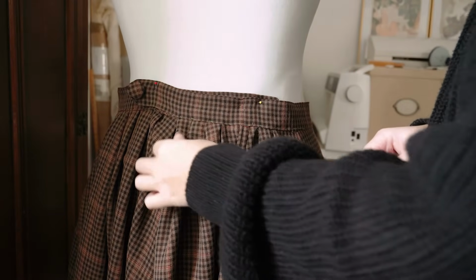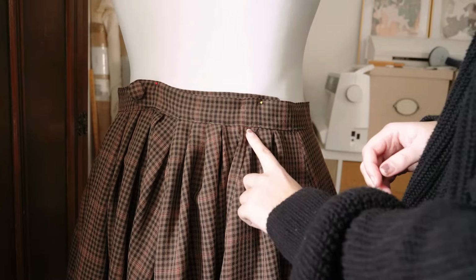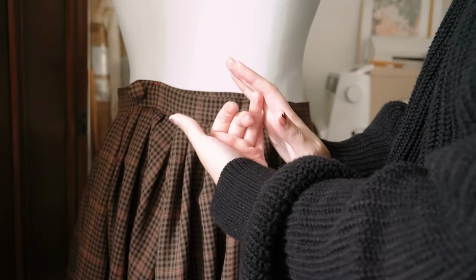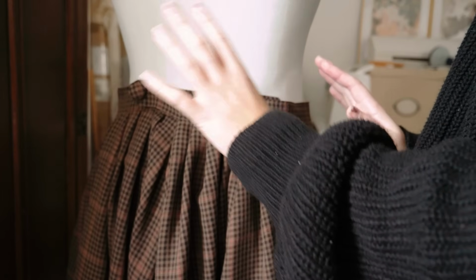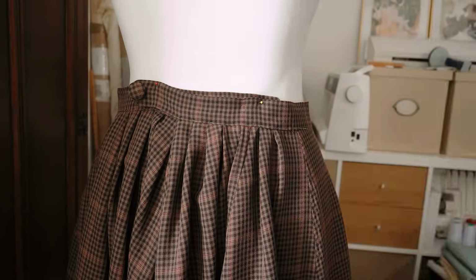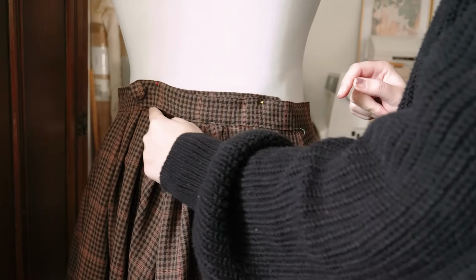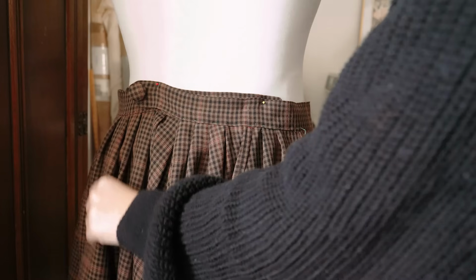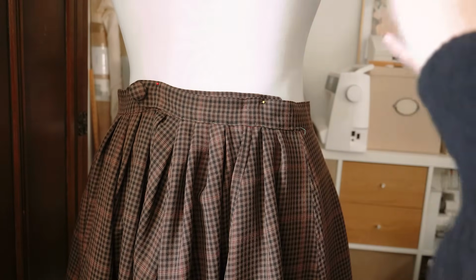So I think I've settled on this. I've had to redo it again because I think the trick to this is to make the skirt too big so that you can then tighten it. However, I did make it too big. Oh my god, I did make it too big, so I undid the waistband to do an extra pleat on either side to take it in a little bit. And I tried it on and I think this will work.